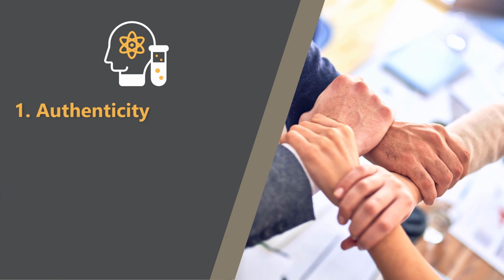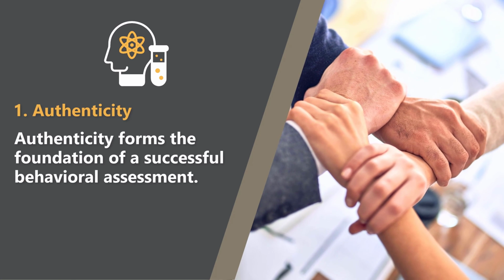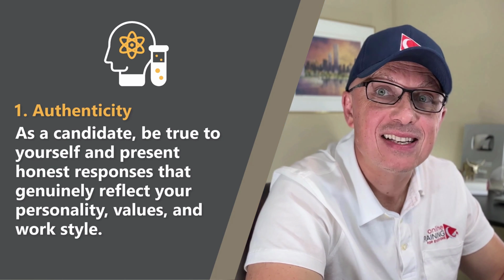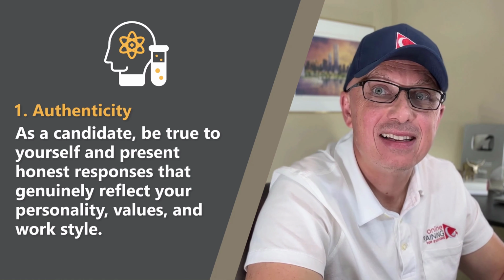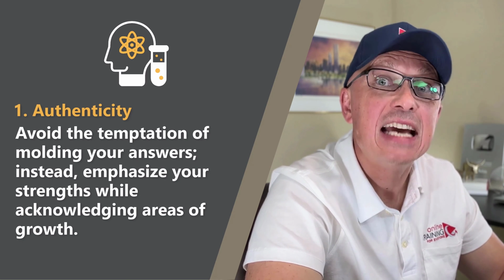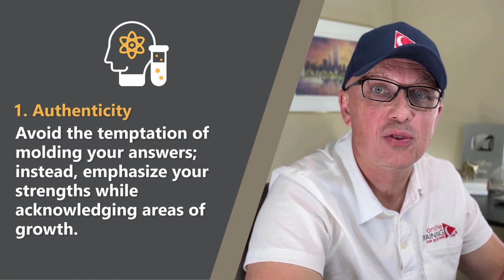Number 1 is embrace authenticity. Authenticity forms the foundation of successful behavioral assessment. As a candidate, make sure to be true to yourself and present honest responses that genuinely reflect your personality, values, and work style. I recommend that you avoid the temptation of molding your answers to align with prospective employer expectations, and instead emphasize your strengths while acknowledging areas of growth.